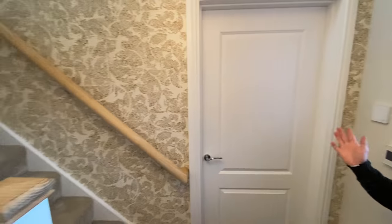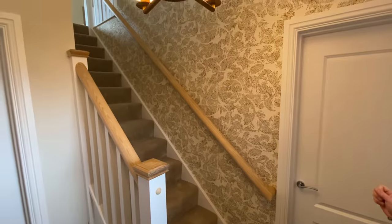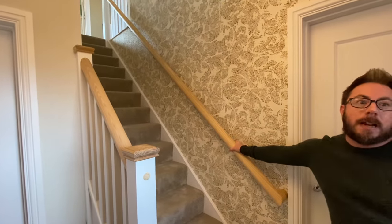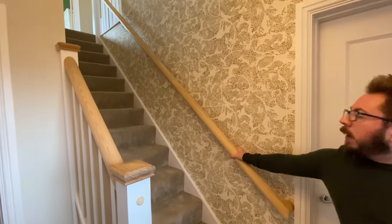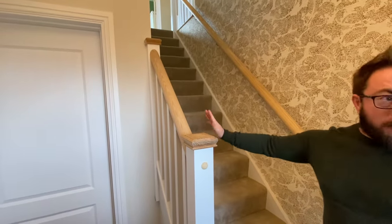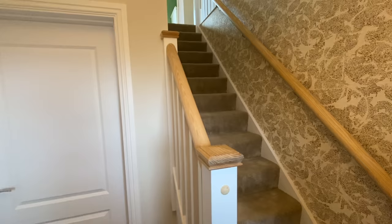Take a look around this hallway. As always, we start in the hall. There's the wallpaper. It's a beautiful staircase with this thick banister. That's thick with two C's. And you've got the two-tone little stair rail. Just take a look at this door.